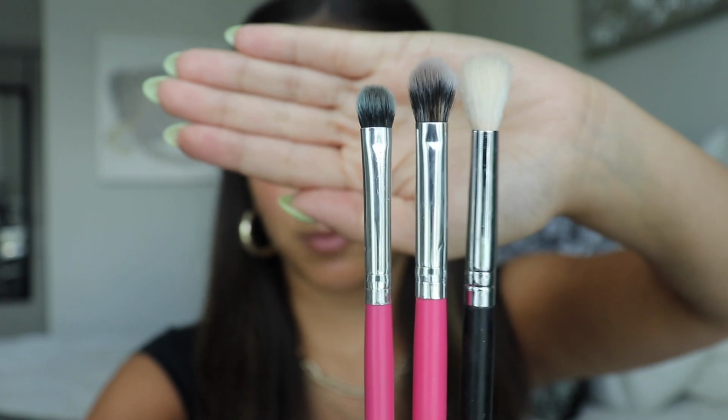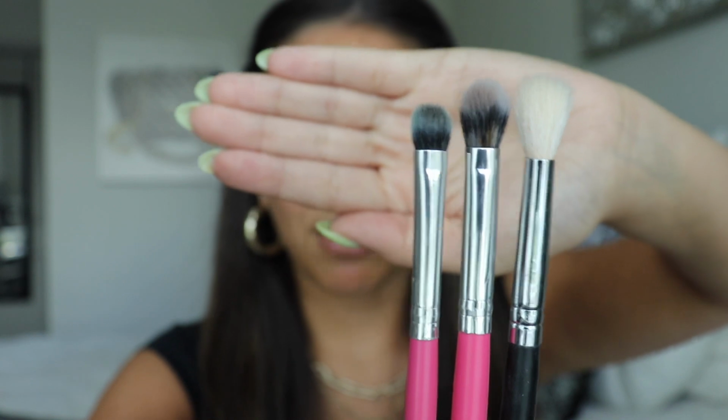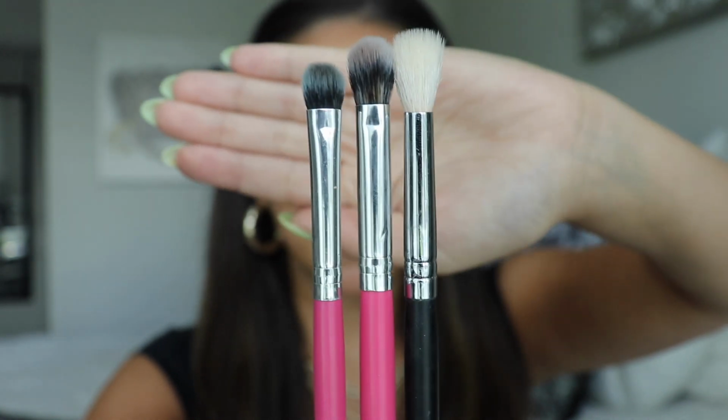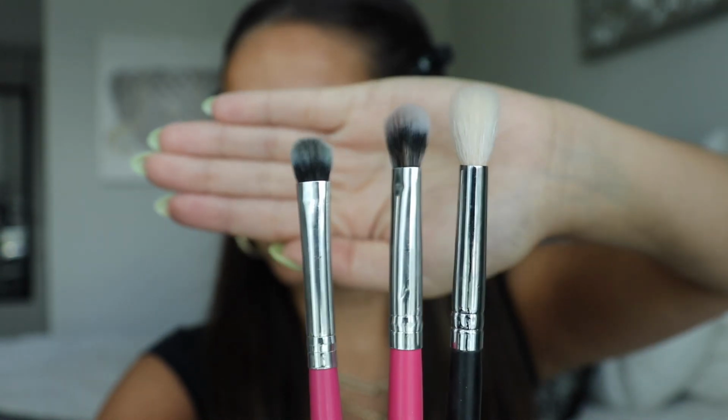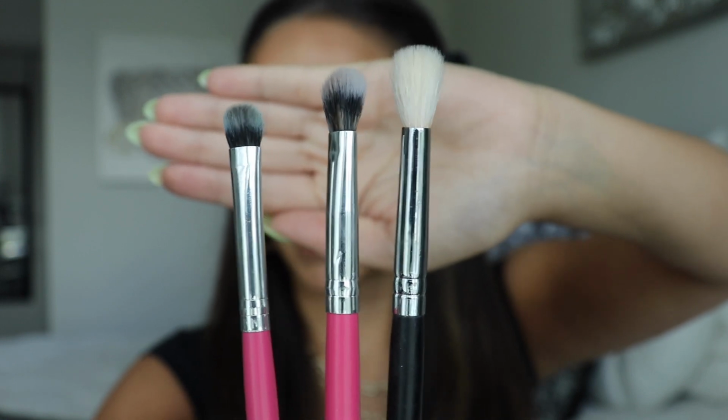Alright, so for this look, you only need 2 to 3 eyeshadow brushes. Here are the 3 brushes that I'm going to be using. First up, we have the Morphe M513 brush. Then we have the PC11 brush, and then the PC20 brush. So really all you need is a big fluffy brush, a slightly smaller fluffy brush, and then a flat eyeshadow brush.